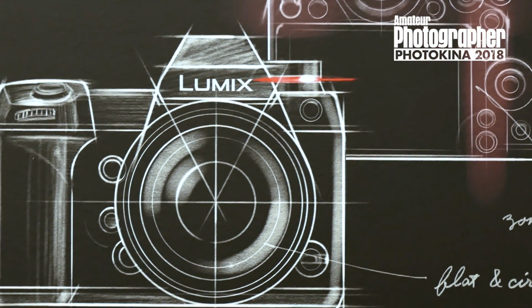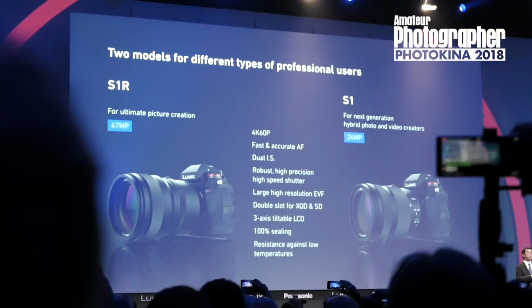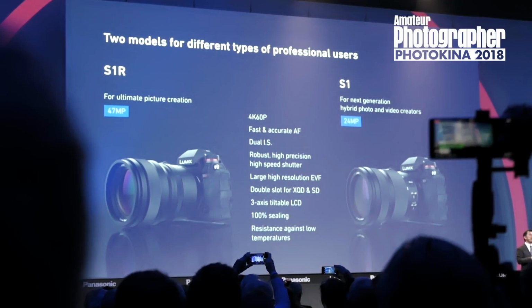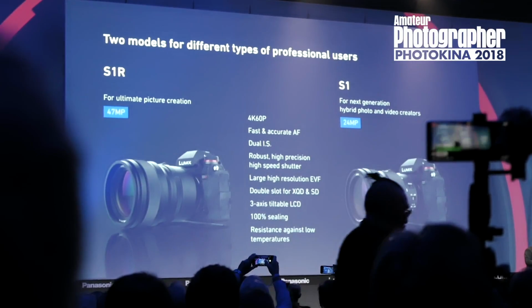in your hand. And what can you tell us about the key technologies and key features that the camera will have? Well, a lot of the key features obviously will be confirmed next year. 47 megapixel full frame sensor. It will have 4K video. It will have dual IS. It will have the DFD and contrast-based AF systems as well. So a lot of the technology that people are used to seeing within the Lumix system.